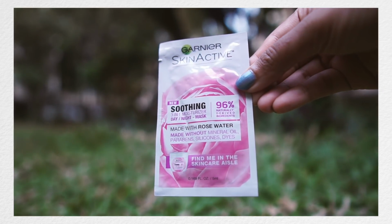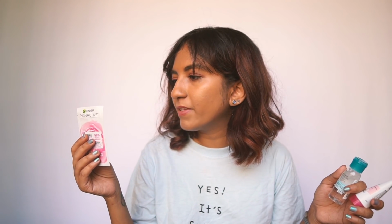Face products, I have some things from their SkinActive line. This is a sample of their Soothing 3-in-1 Moisturizer Day Night Mask. So this is something that you can use either in the day or night, and you can mask just for 10 minutes. The ingredients seem very promising. It's made with rose water and without mineral oil, parabens, silicones or dyes.